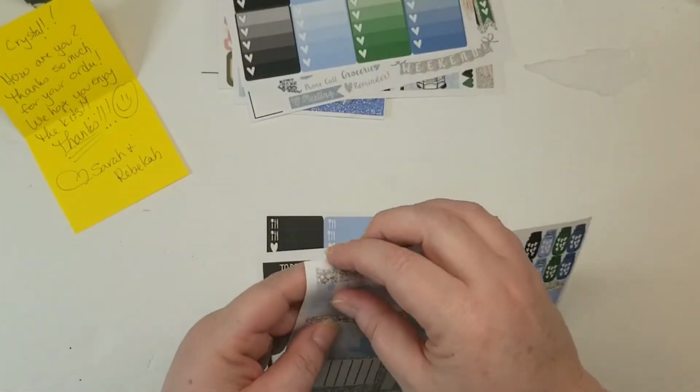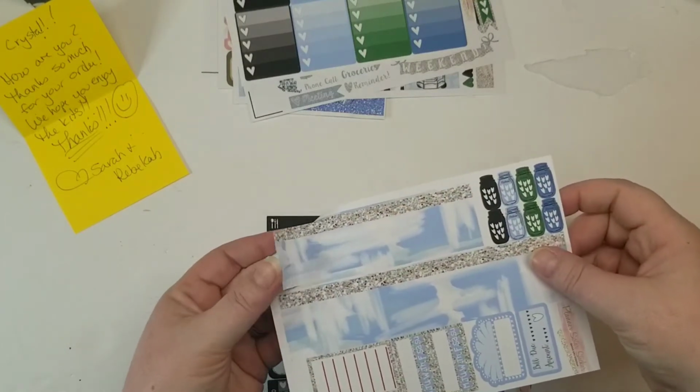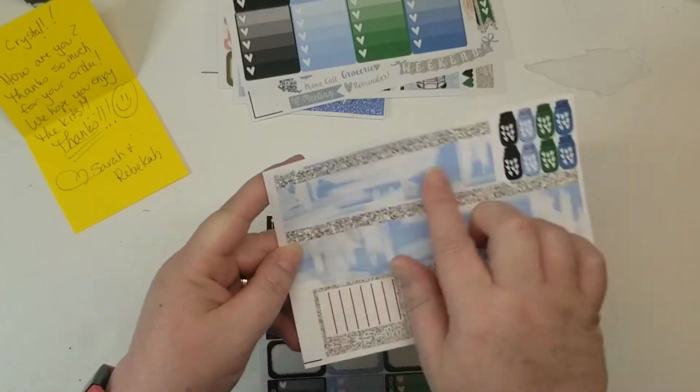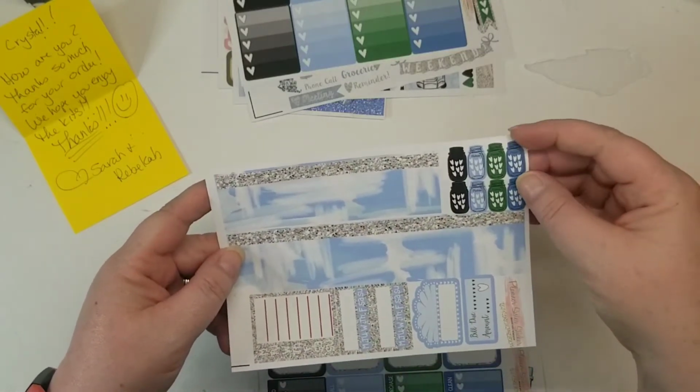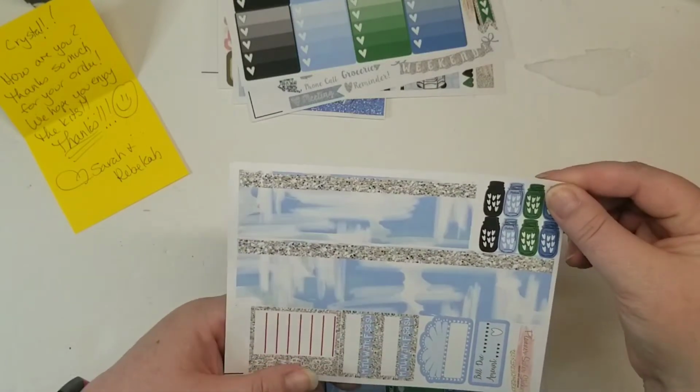Again, some washi strips. It looks like it's got the glitter on the bottom edge. And then just some white, kind of like a scribble paint look. I like it. And again, these little hydration trackers in the mason jar shape. I love it.